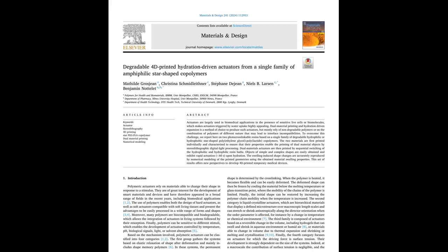Finally, advanced numerical design, focused on selective curling along a single axis, demonstrated the power of iterative modeling combined with precise 3D printing to engineer sophisticated shape transformations. Importantly, these printable biomaterials are biodegradable over months and exhibit cytocompatibility, underscoring their promise for future 4D-printed temporary medical devices. This study paves the way for integration of advanced polymer chemistry, additive manufacturing, and computational modeling to develop next-generation smart materials.